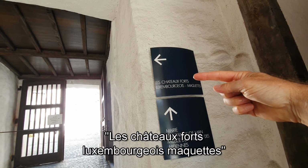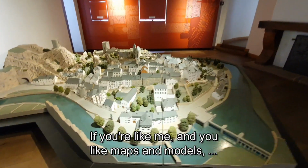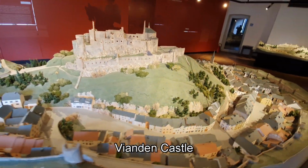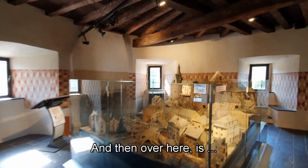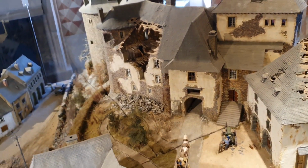Les Châteaux Forts Luxembourgeois, maquettes, castles in miniature form, as it were. If you're like me and you like maps and models, this is really cool. This is Clervaux Castle now, and then over here is Clervaux Castle during World War II. The level of detail in this is pretty amazing. See the soldiers down there.